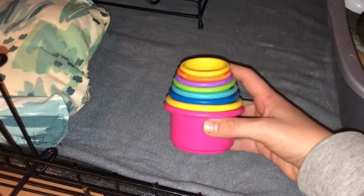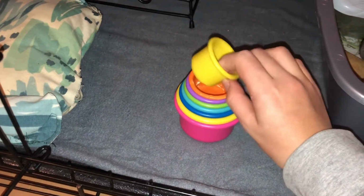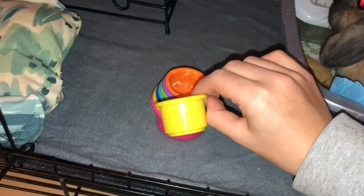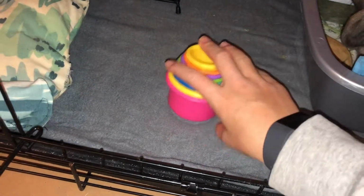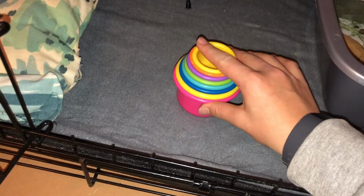Next, I have some baby cups. I definitely recommend these because rabbits like to bite this lip, if you can see, and just throw it. And then you can also stack it kind of upside down. It's kind of hard to demonstrate right now. And then they can just knock it over.